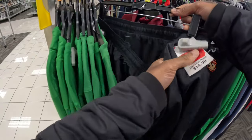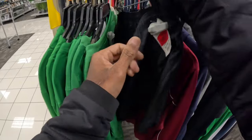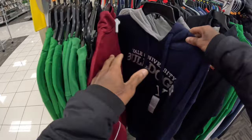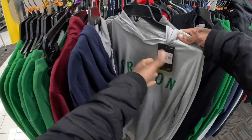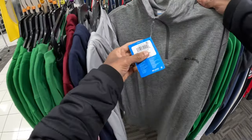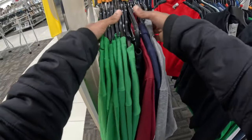Got these Nike running shorts, only like $5.19. And then you guys saw the basketball jacket, the Yale hoodie, and the Duck lightweight pullover or hoodie, and then the Columbia Trail Tech quarter zip. So all of these guys.